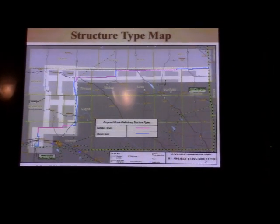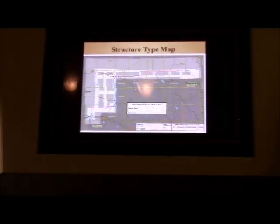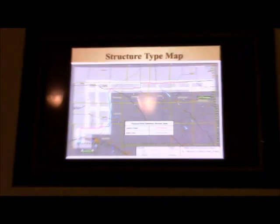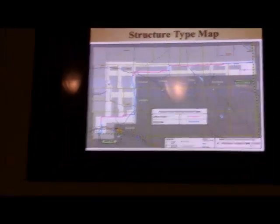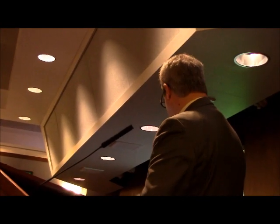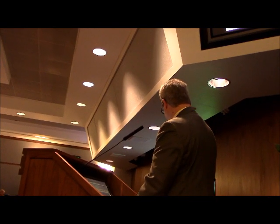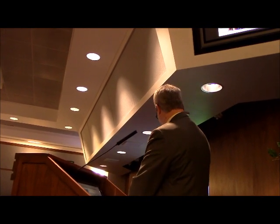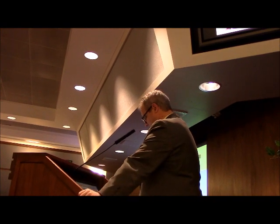Here's generally where we plan to see the structures. The blue would be the steel tubular poles, and the red, magenta would be where we plan to have the lattice towers that have the 4-foot foundation. And again, if you think about where we were in terms of terrain, this corresponds with the rougher terrain more.